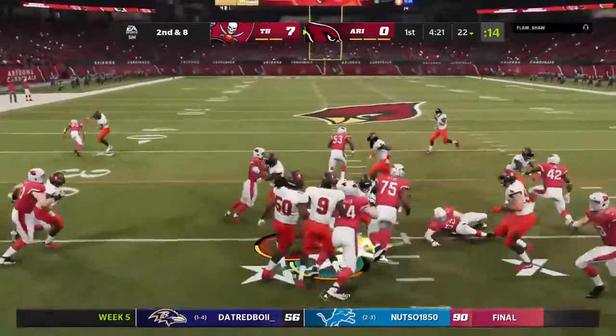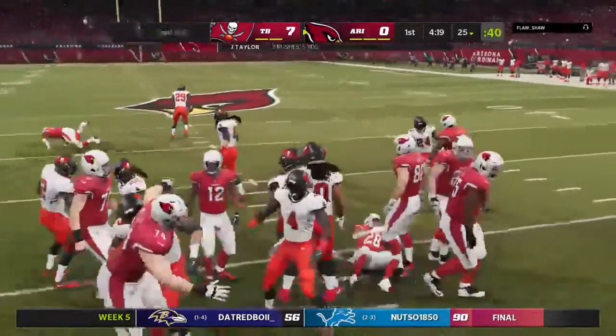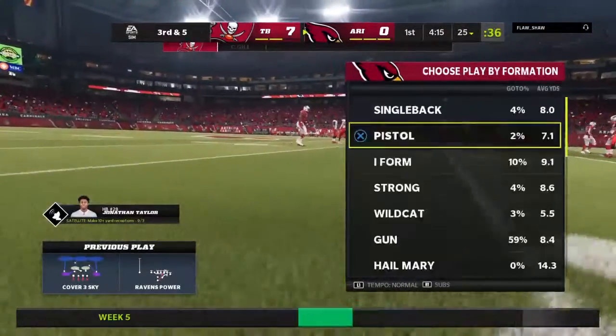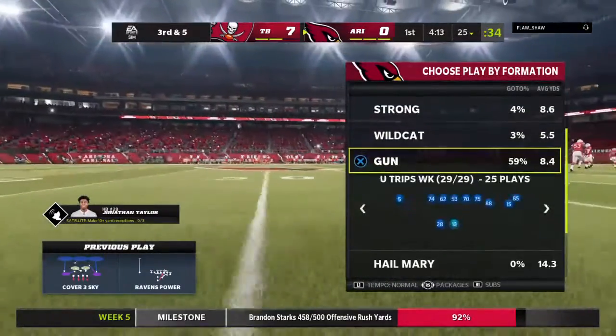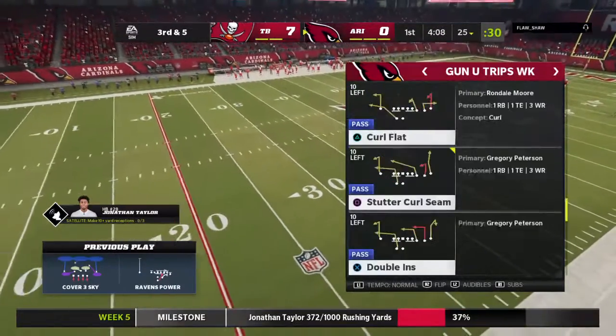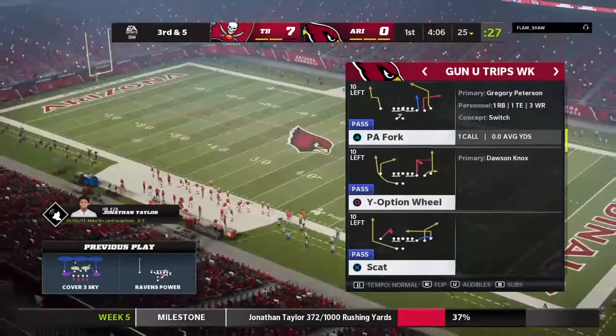Now a give to Taylor. And he'll get about 3 as he takes this up near the 25. Just not a whole lot of room to operate there on that carry. No, not at all. They did a really nice job staying in their proper places and not allowing any lanes to open up.